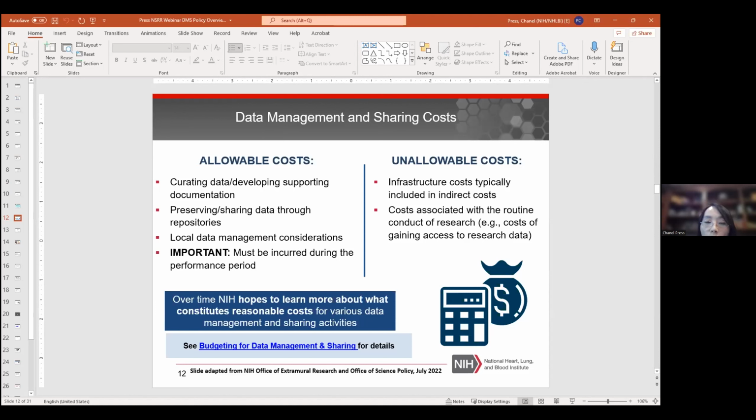It is important to know that any costs need to be incurred during the performance period, even if you plan to make your data available for sharing for the next 10 or 20 years. So you really want to prospectively plan for the data sharing and budget in advance for the costs for sharing your data for that duration. And you can visit the supplemental info for more guidance on how to budget for your DMS plan. NIH plans to monitor and assess the data sharing costs during the initial implementation period to inform the future guidance.